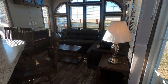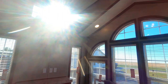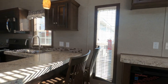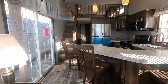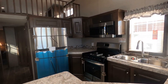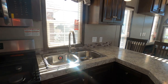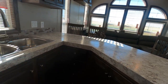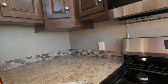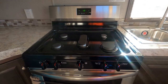Sectional sofa, coffee table. Got the fireplace going. Ceiling fan. Kitchen. Smoke alarm chirping. Nice flooring. Angle kitchen. 5-burner stove. Stainless appliances means it has a convection microwave. Stainless steel sink with the pull-out sprayer. Over here, we have a gigantic Lazy Susan in the corner cabinet. Convection microwave. There's the 5-burner 30-inch range.